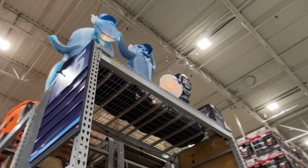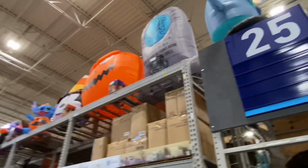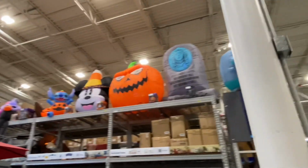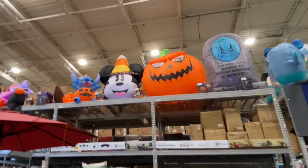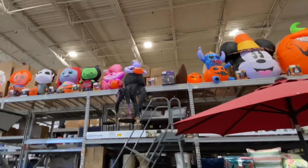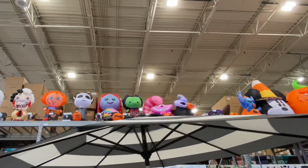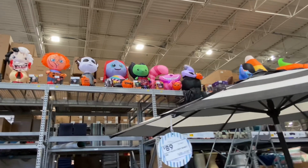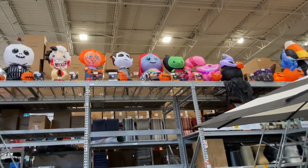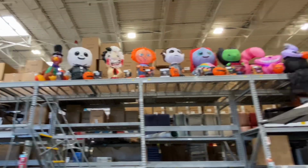I'd like to start out with all of these inflatables. As you can see, there are the hitchhiking ghosts from the Haunted Mansion. I might have to back up here a little bit. Madame Leota. I see a giant swirly-eyed pumpkin. Mickey Mouse with a candy corn on his head. Stitch. Ursula. Cheshire Cat. Is that the Wicked Witch? Oh, that's Maleficent, yeah. Sally. Michael Myers, Chucky, Cruella de Vil, Jack, and a turkey.